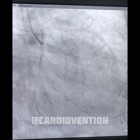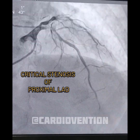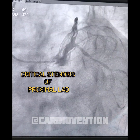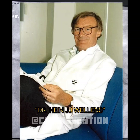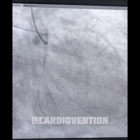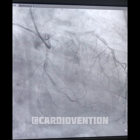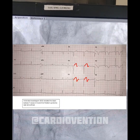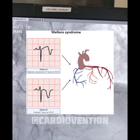Wellens Syndrome is a pre-infarction state seen in patients with critical LAD stenosis of the proximal left anterior descending artery, or LAD. It was first described in the 1980s by Dr. Hein J.J. Wellens. These patients often have minimal or no chest pain at the time of presentation, but their ECG silently warns of massive anterior wall MI, usually within days if left untreated.